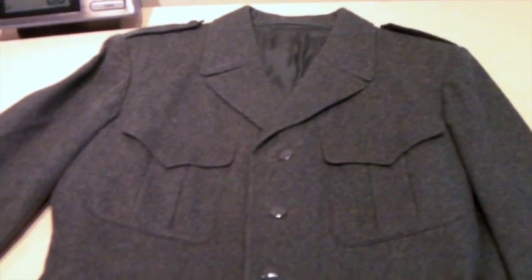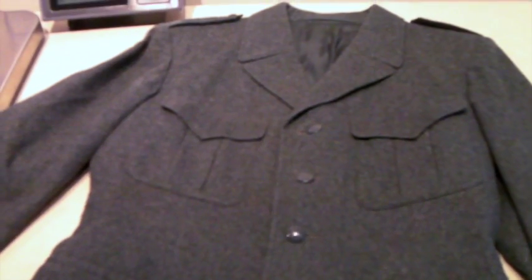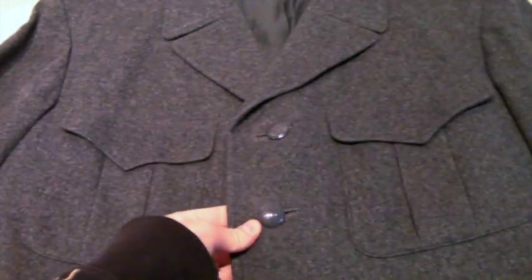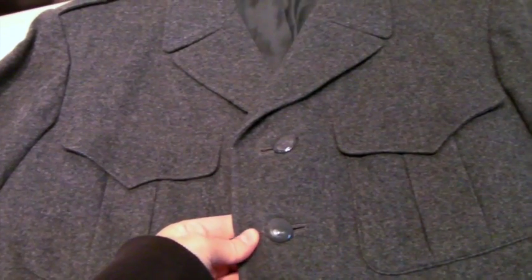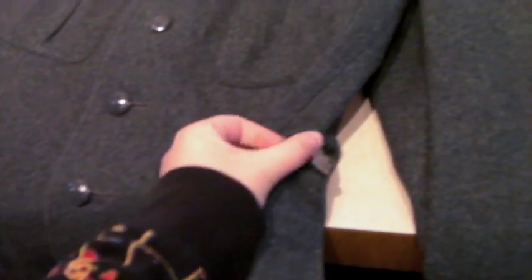Okay, the last thing I'll show this week just sold this morning. And it is a Swiss Army officer's coat. It is all wool. It's got these great buttons that have the Swiss symbol on them. I have another one of these that has the metal belt loops here. It's like to hold a belt. This one doesn't have it.